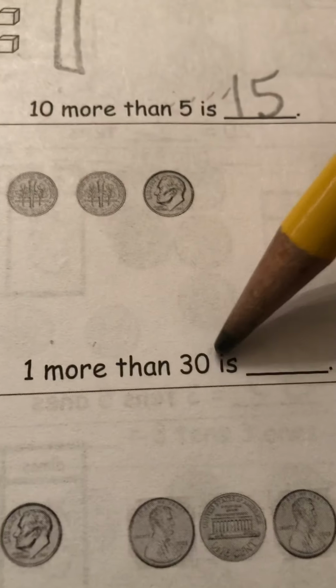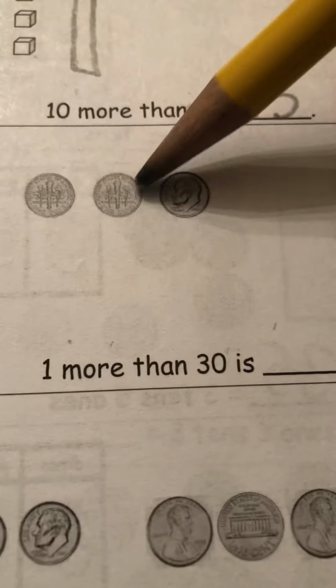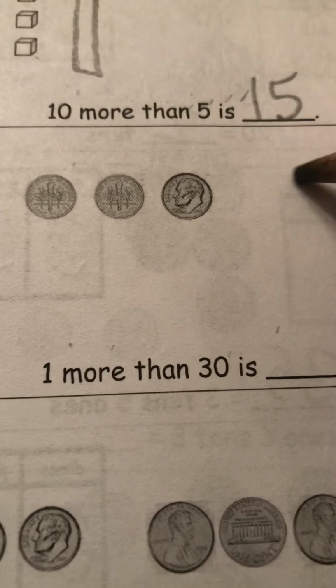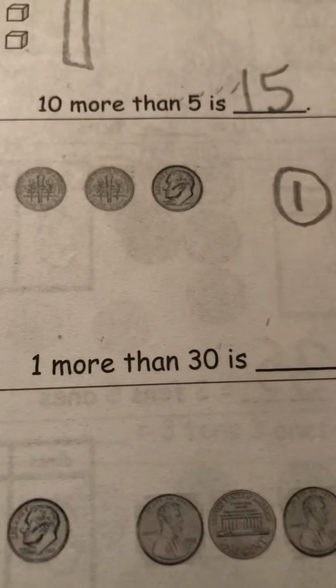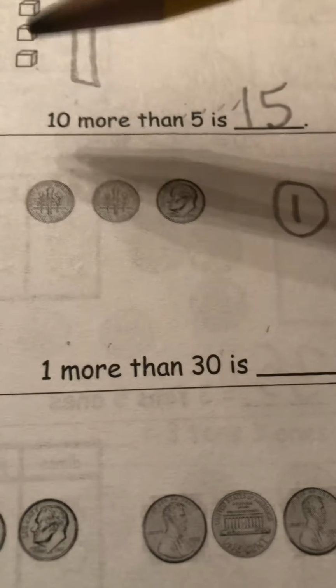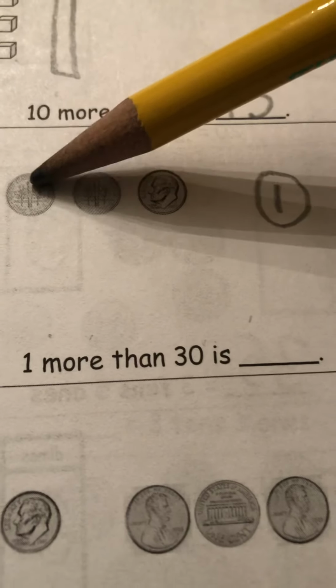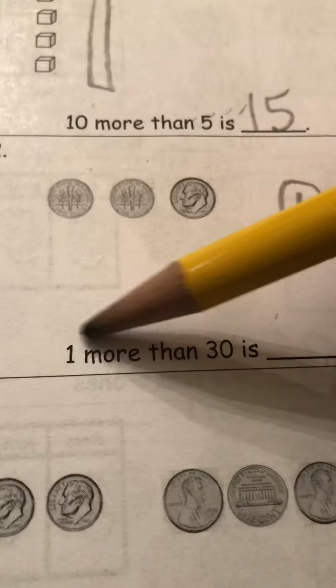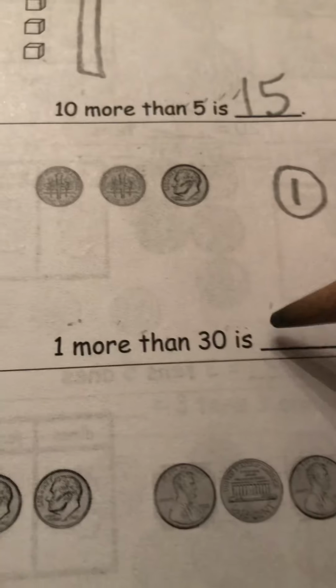1 more than 30 is. We have 1, 2, 3, or 10, 20, 30. And this time we're just going to add a penny. So we're going to put a 1 cent in the penny. And we're going to count again. 10, 20, 30, 31. So 1 more than 30 is 31.